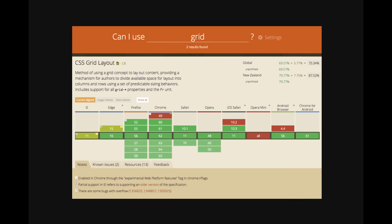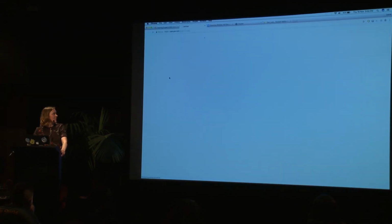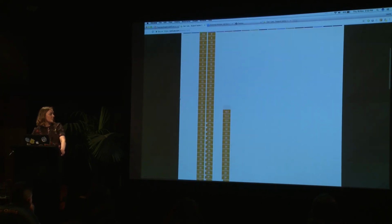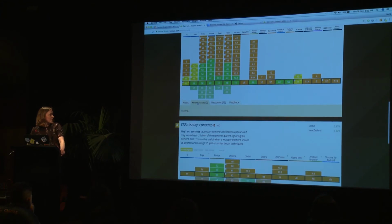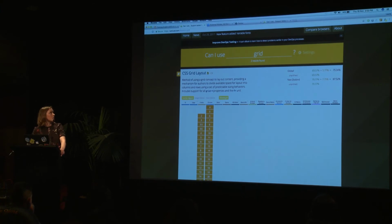But it's not super well supported right now, but it will be. Global support's already at 75%. Lucky us in New Zealand, that value goes up a little bit because we have less people using older versions of Internet Explorer. Yeah, so you can see all that red. So it's only really recently become supported as early as March this year. And there's a few known issues. Damn Safari. Safari's turning into the worst browser.